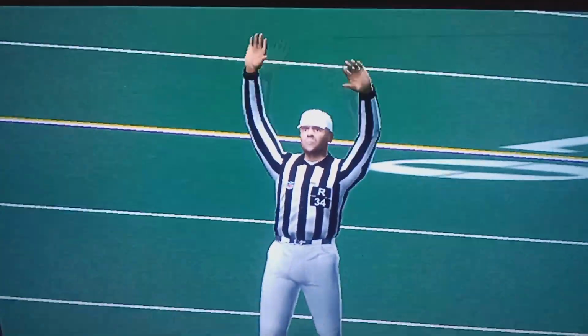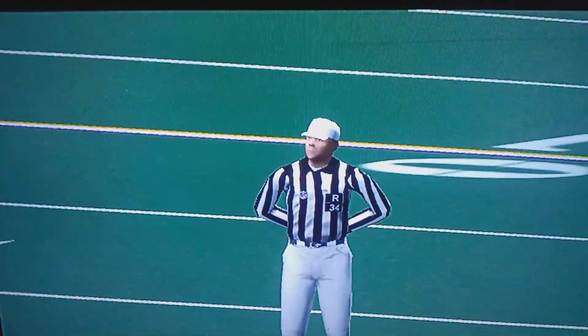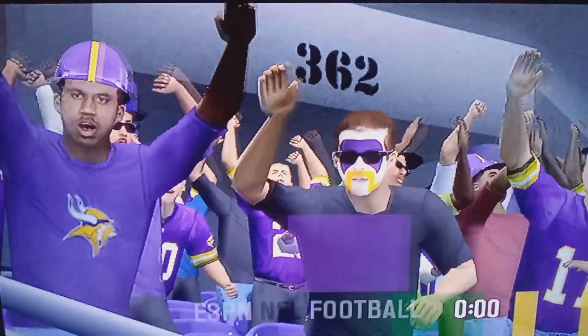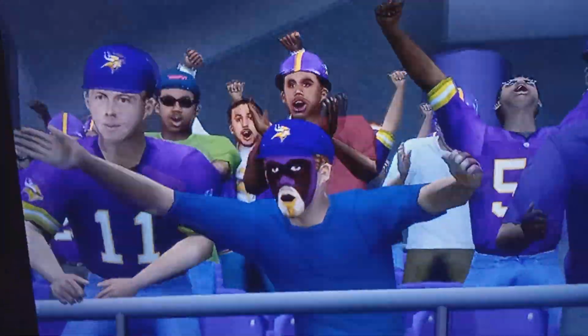For the first half of this one, the Vikings are out in front 14-7. And now let's send you to Chris Berman in our studios in Bristol for the ESPN halftime report. Boomer?